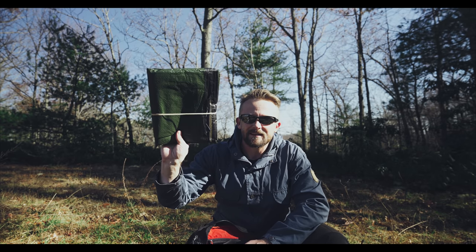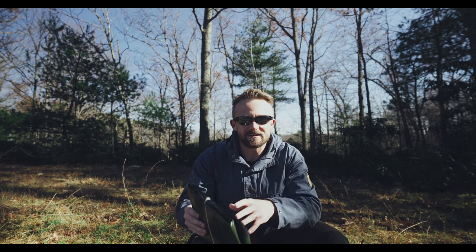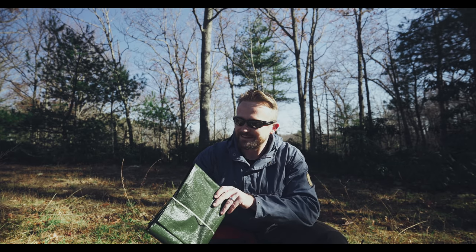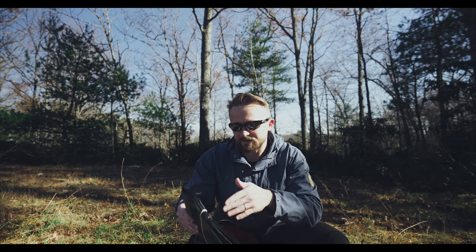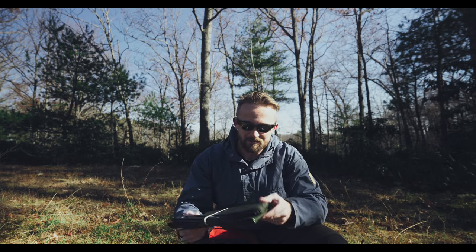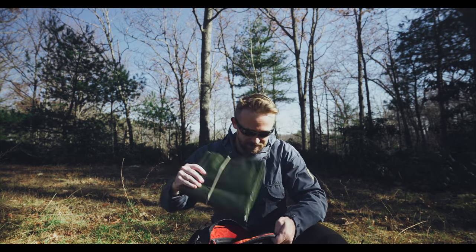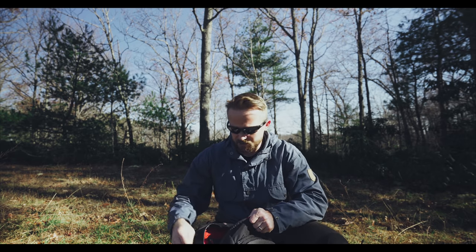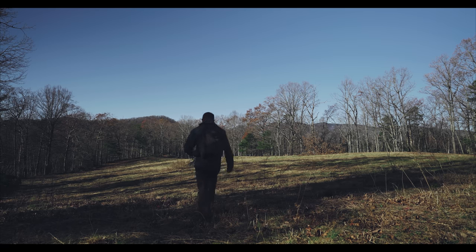What I have here is a Mylar survival blanket. It's also known as a survival tarp. It's a little bit of a mixture of the two products. It's a blanket on one side, but it has grommets so you can string it up like a tarp. These are interesting survival products that I have quite a bit of experience with. In this episode, I will be showing you all about them, the good and the bad.